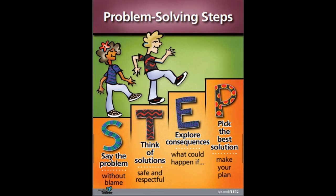Today, you started to learn about the problem-solving steps, STEP. Say the problem, think of solutions, explore consequences, and then pick the best solution.